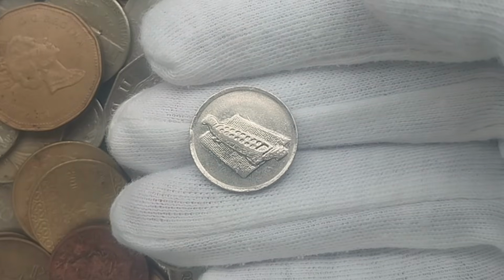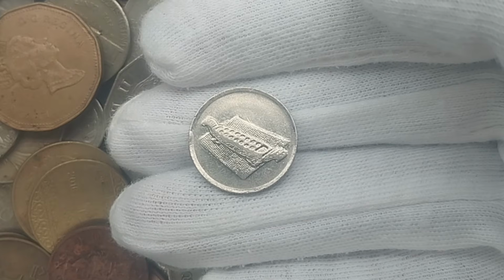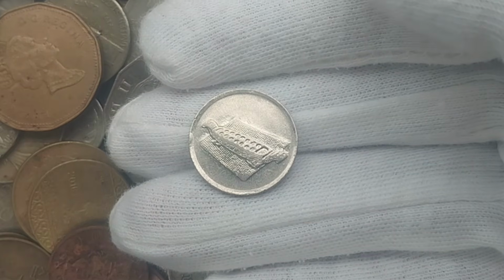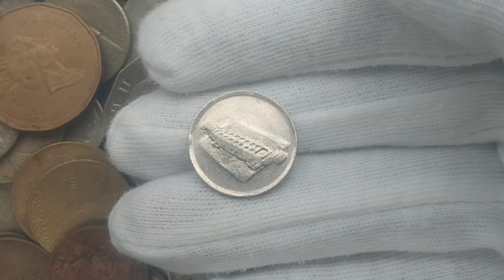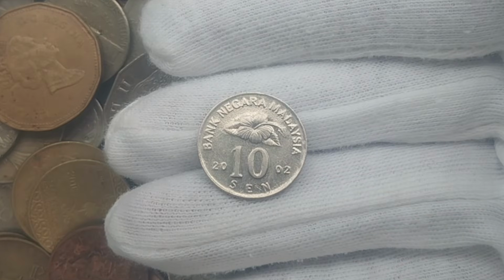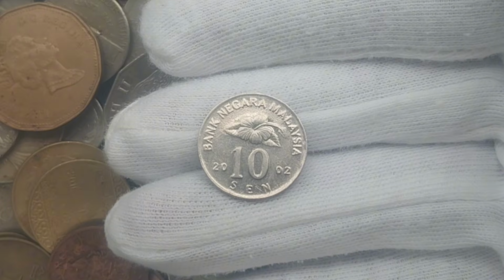Educational value for those studying numismatics or history. The 2002 Malaysian 10 sen coin offers a valuable lesson. It teaches us how design, material, and culture can all come together in one object. It shows us that money is not just about value, but also about identity. By studying such coins, we learn not only about Malaysia's economy, but also about its art, traditions, and social life.